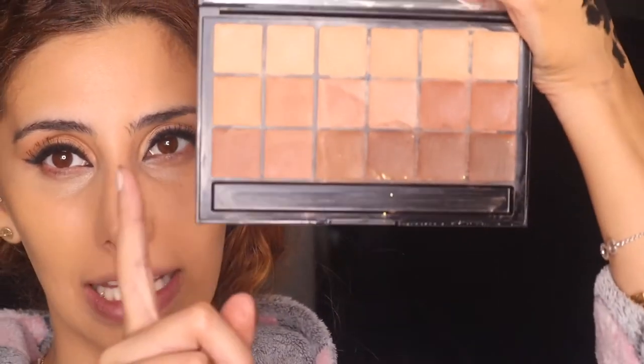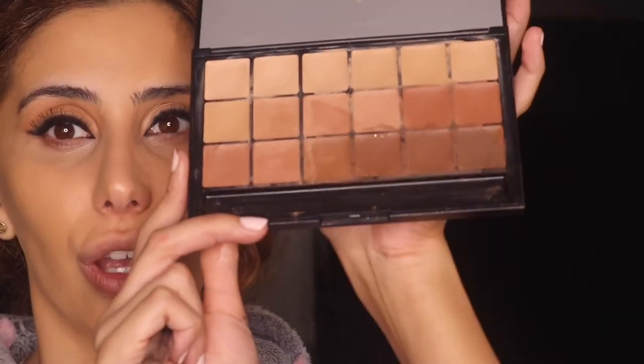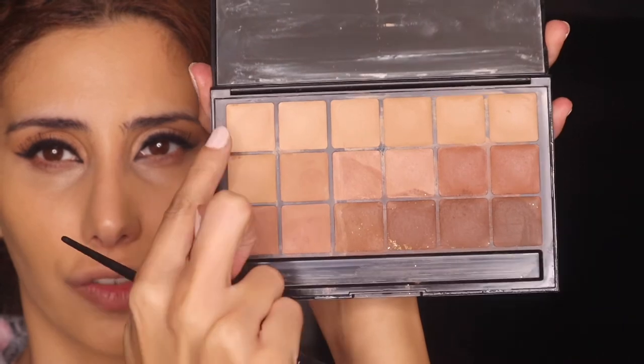I'm gonna be taking the RCMA palette. This is in VK10. So I'm going to be using a mixture of a few of these shades just to lighten my under eye. Just taking another Anheuser-Ardy brush, and I'm going to just start by packing that on. I'm focusing that more under there rather than directly under my eye because I don't really want that.